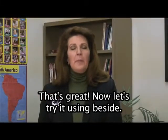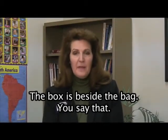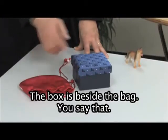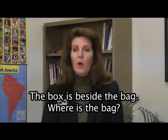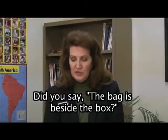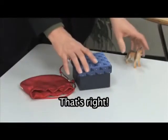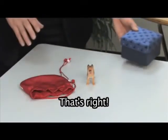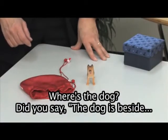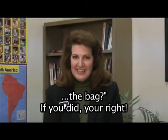Now let's try it using beside. The box is beside the bag. You say that. The box is beside the bag. Where's the bag? Did you say the bag is beside the box? That's right. Where's the dog? Did you say the dog is beside the bag? If you did, you're right.